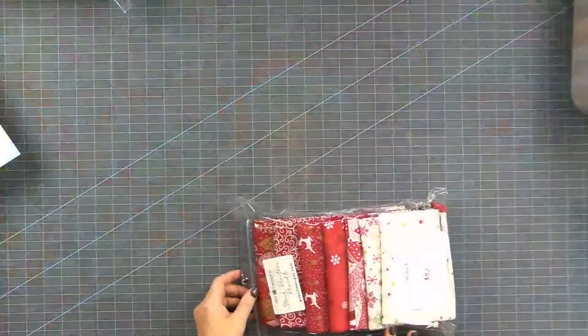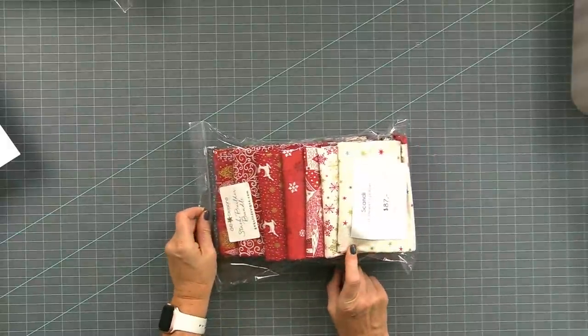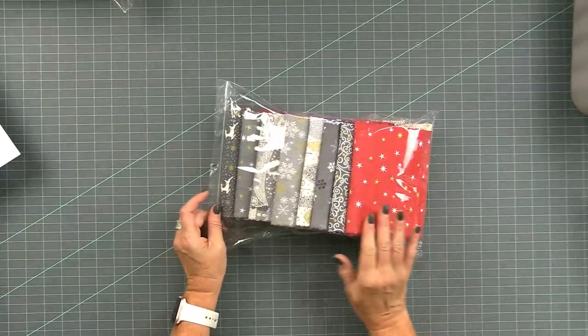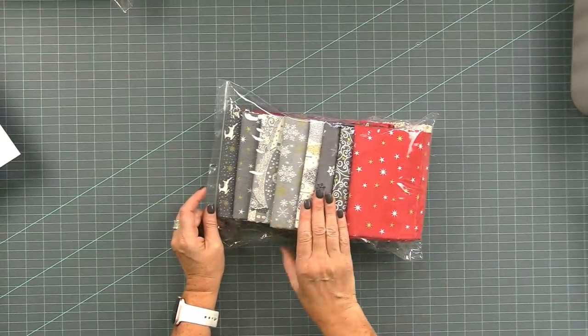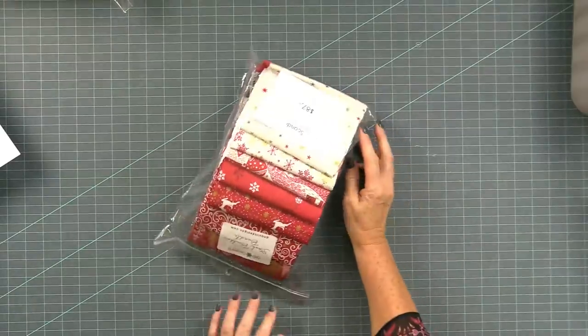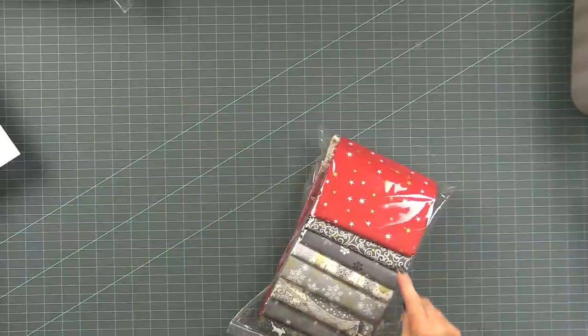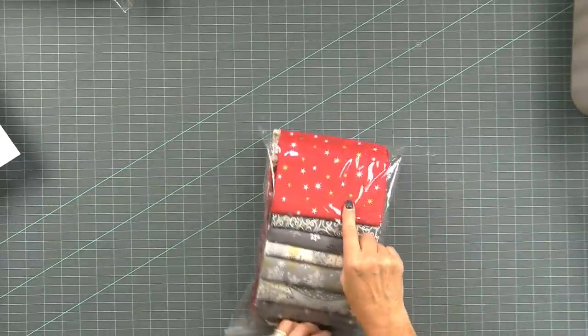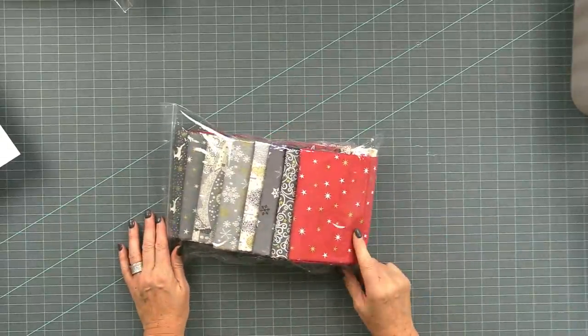All right, the next one is Scandi. Scandi is, of course, one of our hot bundles. It just came in. It was on pre-order, so a lot of you already have this. Just grays, very Scandinavian grays, reds, and a little bit of creams. We have the star print here in the red, gray, and cream, available in 3 yards and 1 yards.